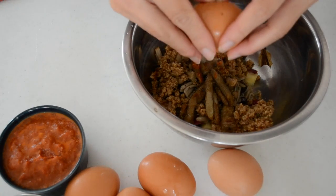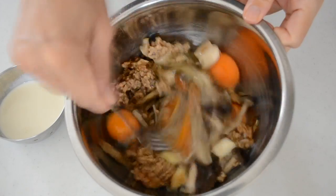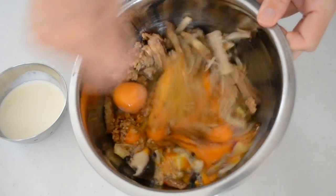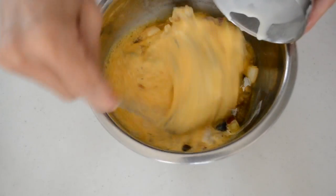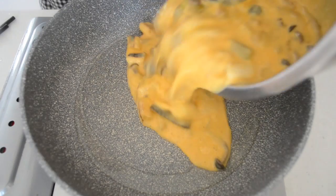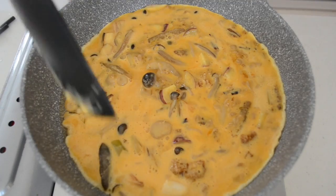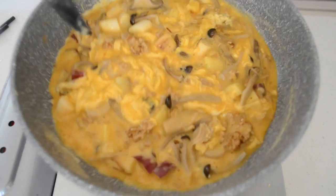All you have to do is cut them up and mix with egg and heavy cream to make it rich and moist. Lightly season with salt and pepper. Heat your frying pan on medium-high and add 1 tablespoon of vegetable oil. Pour egg mixture into the pan and cook until half done, like you are making scrambled egg.